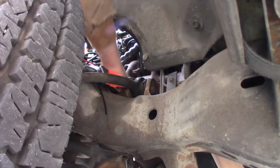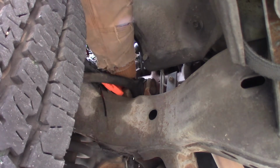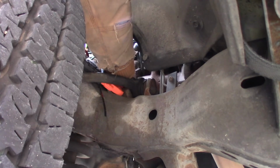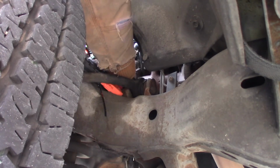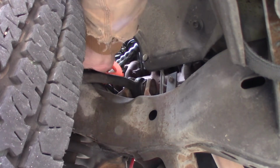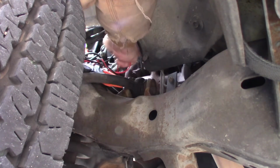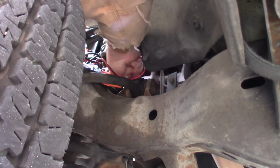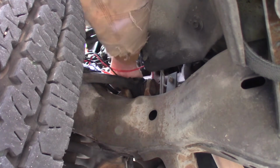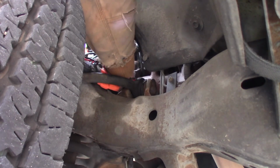Got alligator clips on the end of this tester, and what we're going to do, okay, that one's clipped on. Turn this to continuity or ohms. Should be able to just touch this one to it. No way.